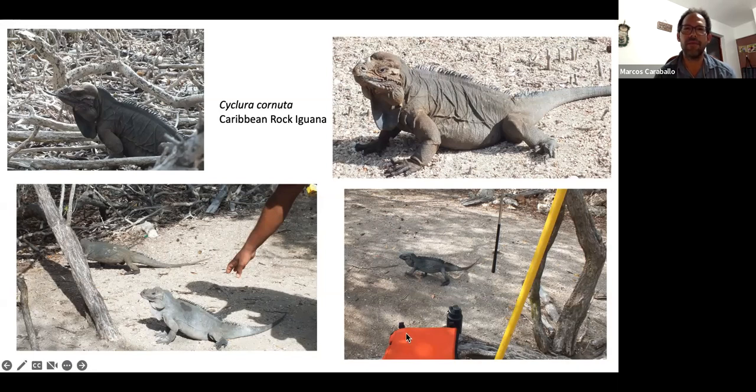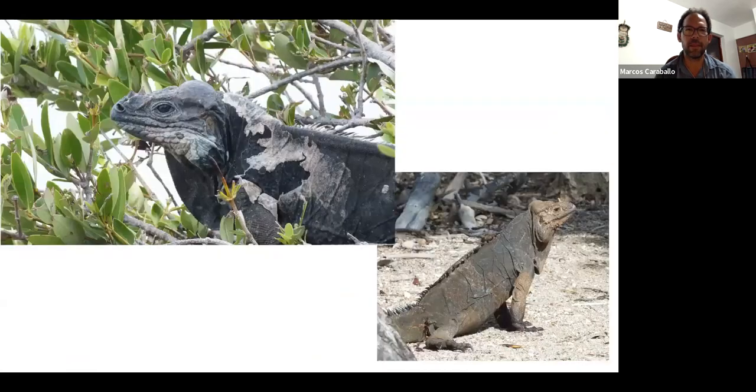But because they are wildlife, we can feed them local leaves, but we don't give them any human food because they are sensitive. Most of the food they consume is local plants like mangroves. This Laguncularia racemosa, Avicennia germinans, and that's most of the diet. Sometimes they move around and can swim, but most of the time they stay on the same island.